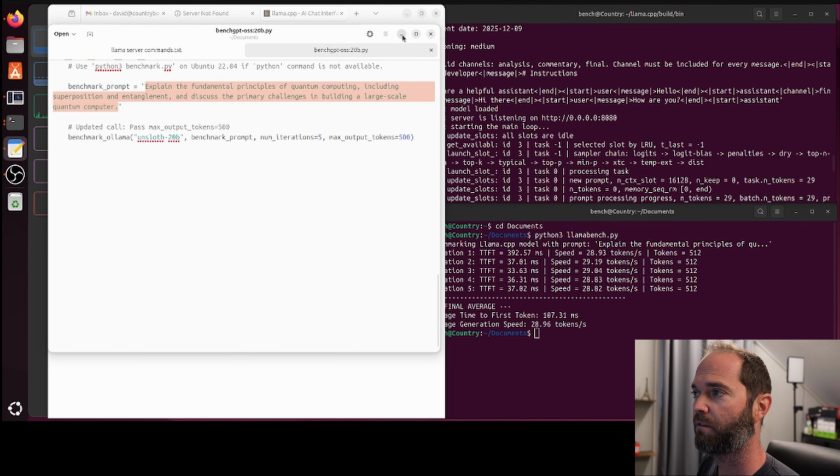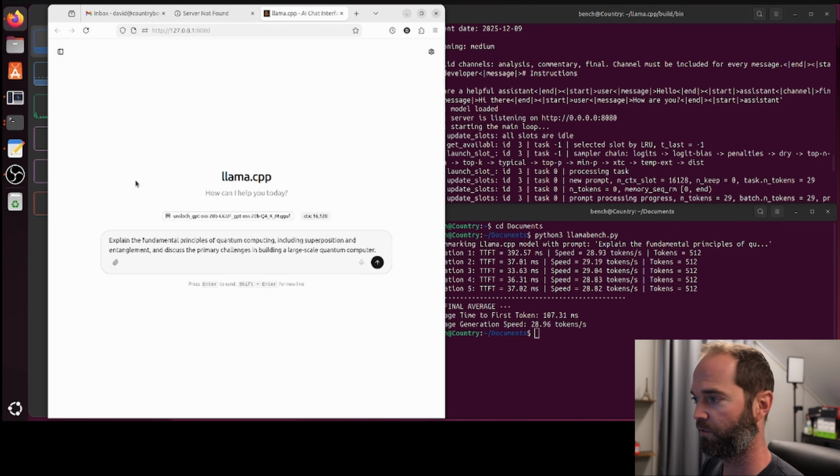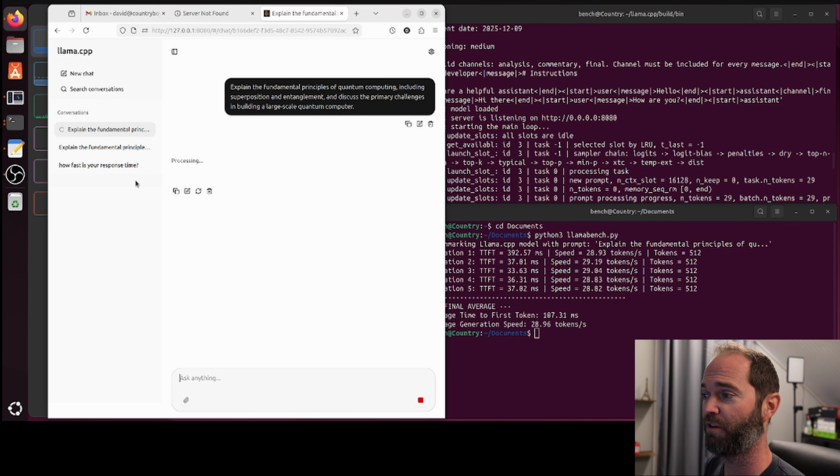And I will copy and paste the actual question that my benchmark uses, which is: explain the fundamental principles of quantum computing, including superposition and entanglement, and discuss the primary challenges in building a large-scale quantum computer. So, you know, easy stuff. Shouldn't take it that long. But this way you can actually see what it's like in interactive mode on CPU only.